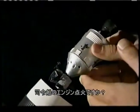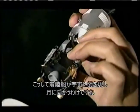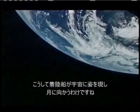So we've docked, and then this used the engine on the command module, I presume? The little thrusters around the service module to just gently pull it out. And there's the fragile lunar module exposed to space, and then this will head off towards the moon.